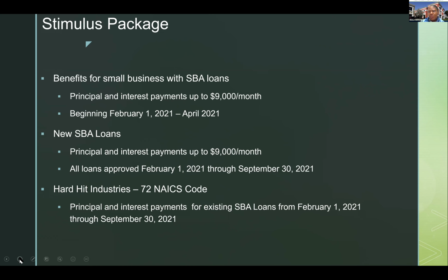If you are in one of those hard hit industries, the 72 NAICS code and some of the education and other fields, principal and interest payments will also be made for you if you have an existing SBA loan from February 1st through September 30th, 2021. So please make sure you look out for those announcements.